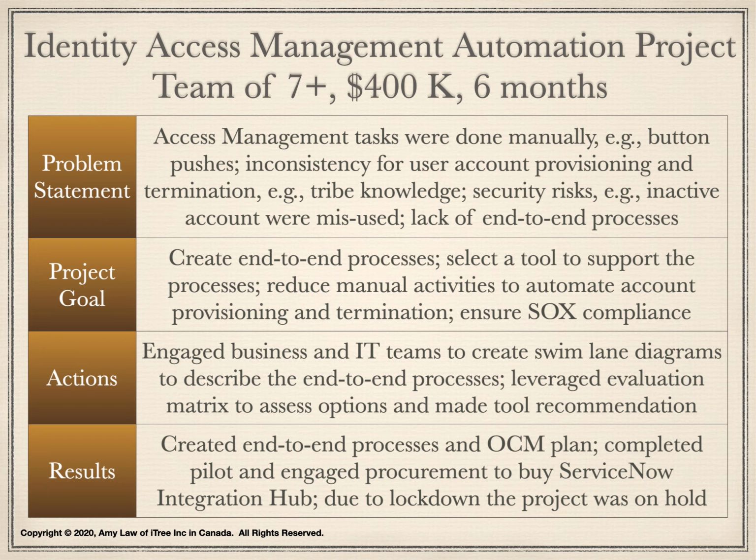Since these activities were manual, they were executed inconsistently based on tribal knowledge. Each manual request took about 10 to 20 minutes. These activities could have been automated with detailed audit trail and report. Another issue was the lack of end-to-end documented processes to indicate the steps and department to create user account and terminate user account. Therefore, the client was not in compliance to SOX.